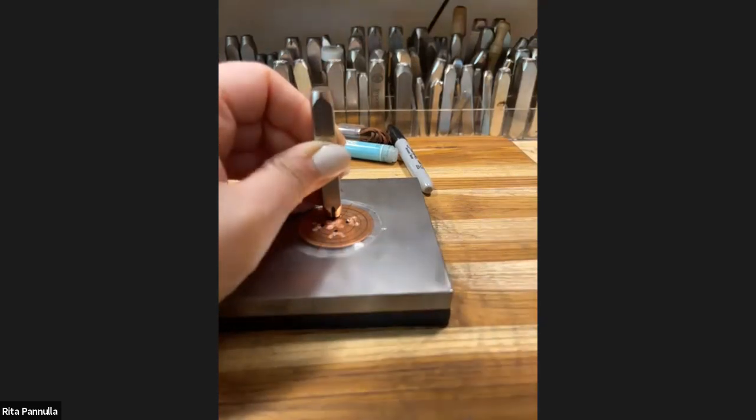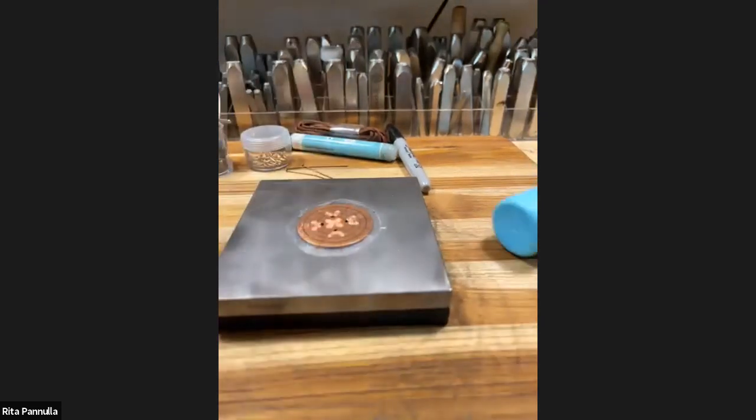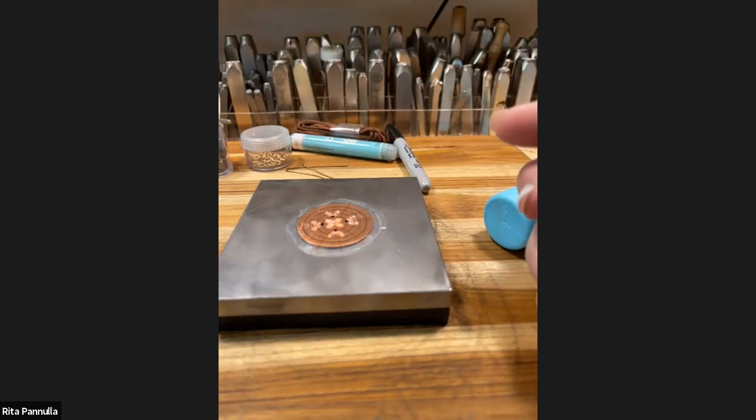Rita, they're memorized by your mandala patterns. Everyone's so quiet. I know. These classes usually are quiet because everybody's either taking notes or they're looking. I know, I see a couple of people who look like they're taking notes.